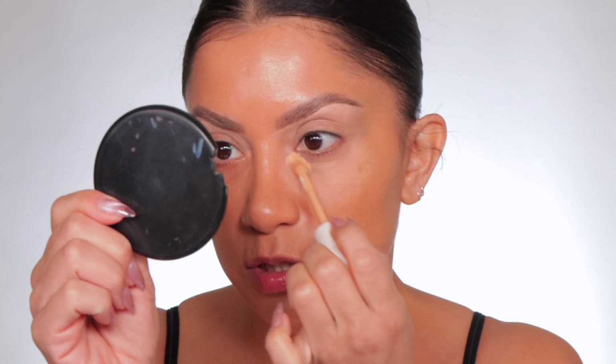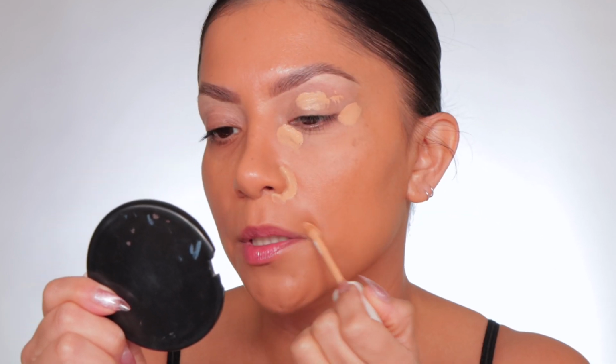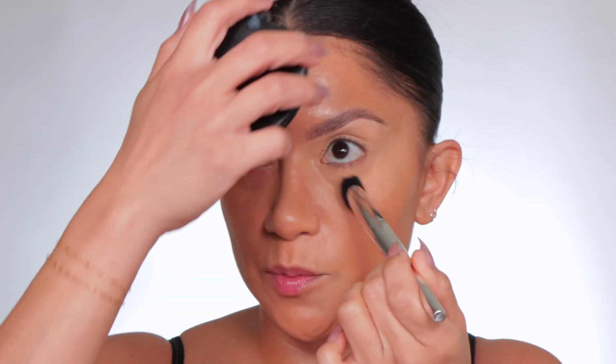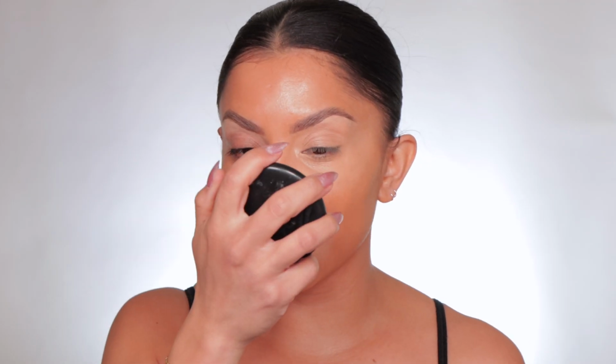The shade 3W1. Yesterday, this was just such a better shade. Right here, like all the places here. Now, I always like to start from the bottom. Gives the concealer some time to dry. Oh, this is pretty. Wow, look at this coverage.